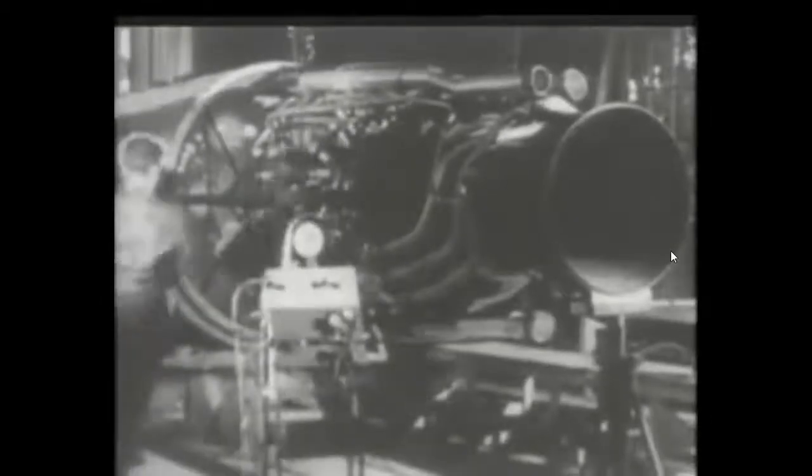On the huge site, over 8,000 people worked feverishly on the design and construction of a military rocket. Wernher von Braun took over the technical management of the project. The armament was going ahead at full speed. Hitler was planning war.